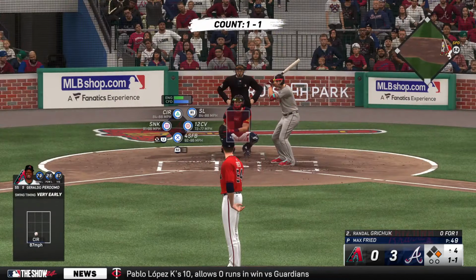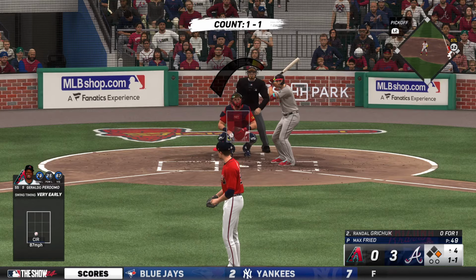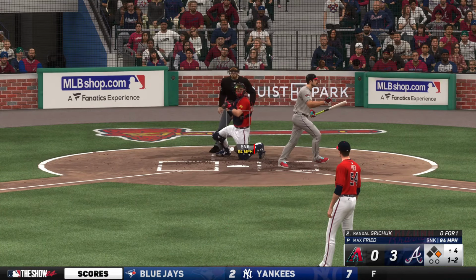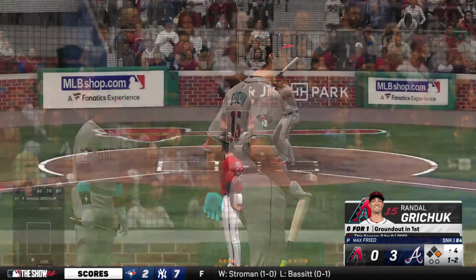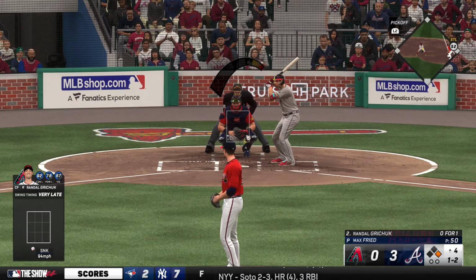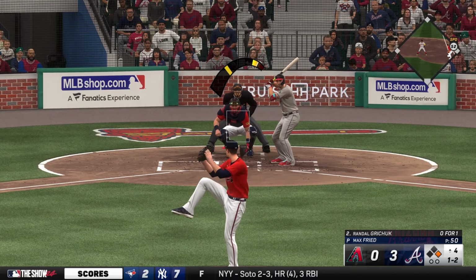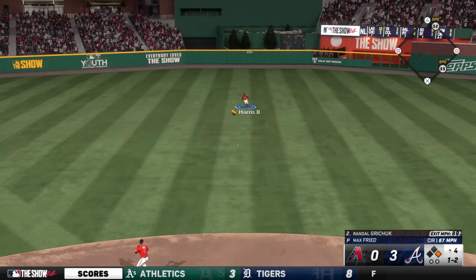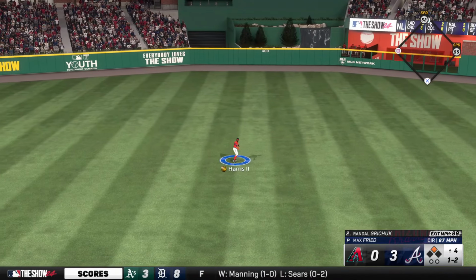Now back. Randall Grichuk now. Randall Grichuk. Swing and a miss. And it got one and two. One ball, it's pitching well, but not throwing a ton of first pitch strikes. Usually doesn't work out for success, but you can never predict baseball. And here it comes. Up the middle, finds its way through, base hit.